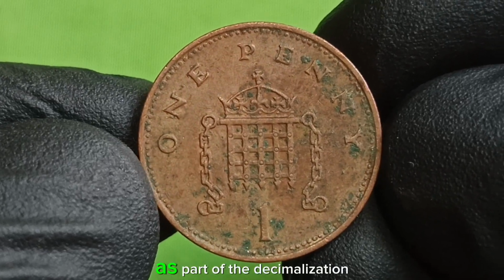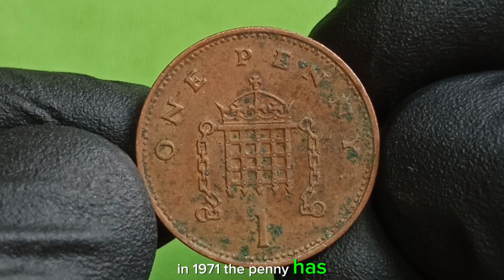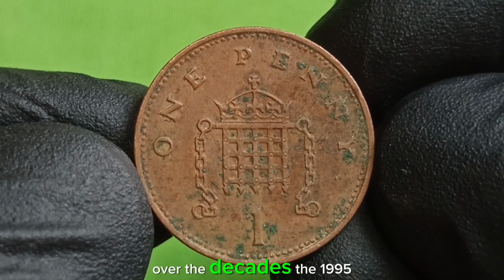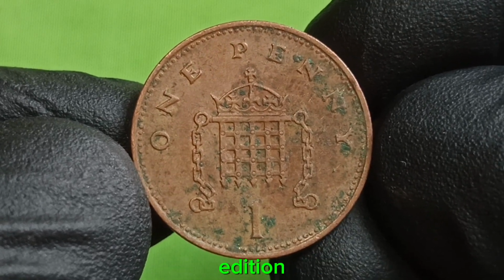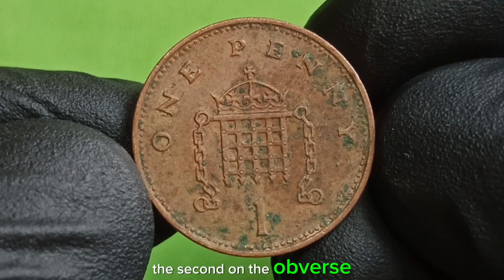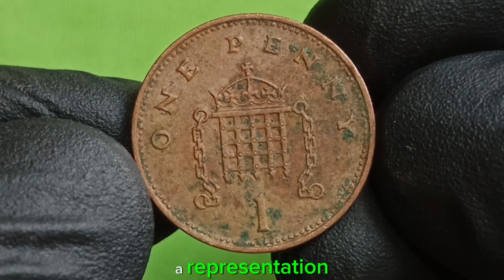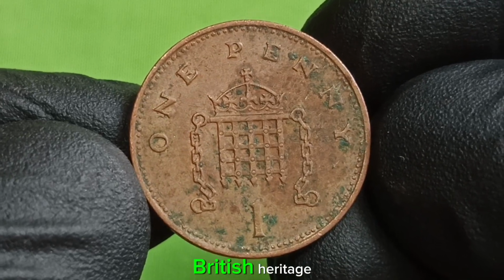First introduced as part of the decimalization of British currency in 1971, the penny has featured several design updates over the decades. The 1995 edition continues to carry the iconic image of Queen Elizabeth II on the obverse, while the reverse displays the segment of the royal shield, a representation that has become symbolic of British heritage.